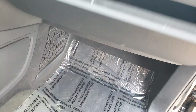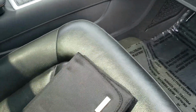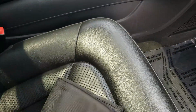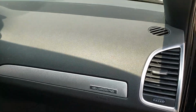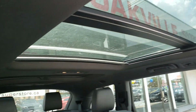Glove box does work as it should, and we do have the kit for the wheel lock and the owner's manual as well, which is always nice to have. Everything is in here just as it should be. Dashboard on this side, so you can see, is in good condition. Nothing's broken or anything like that. Sunroof looks good. Go around to the driver's side.